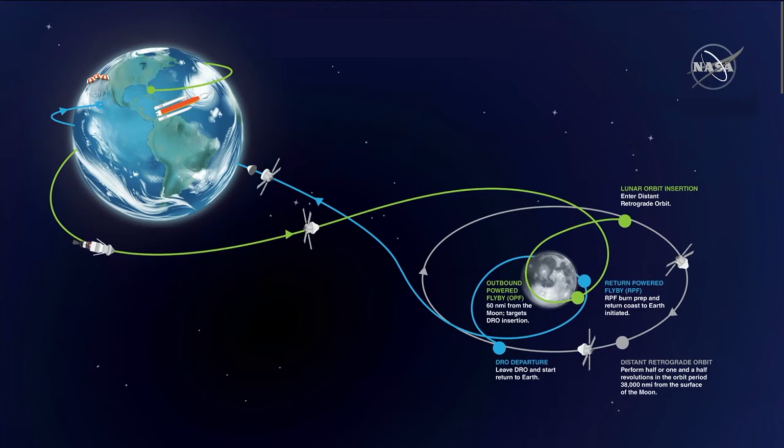And then it will be about 4 days or so for Orion to reach its special egg-shaped orbit around the moon. It will not be a close-in equatorial orbit like you saw in Apollo. The point of this mission is just to test what the spacecraft can do.